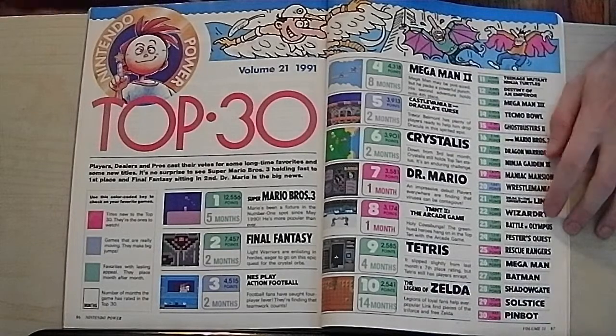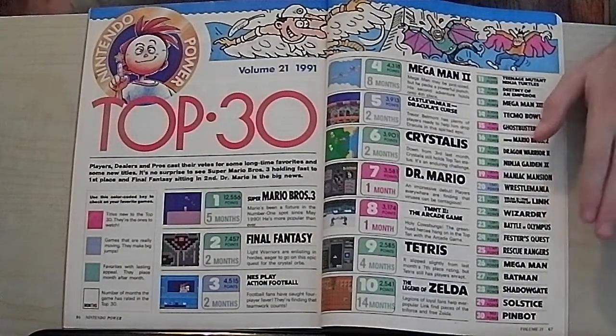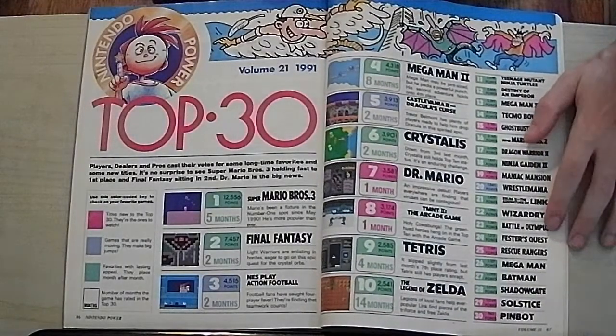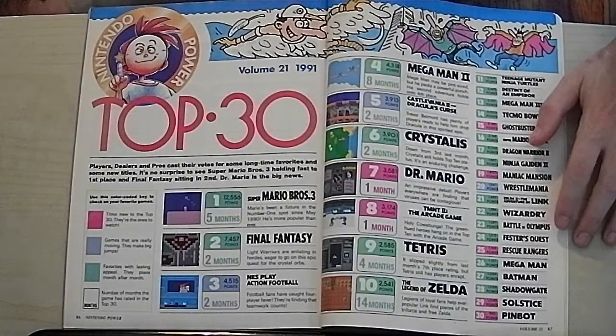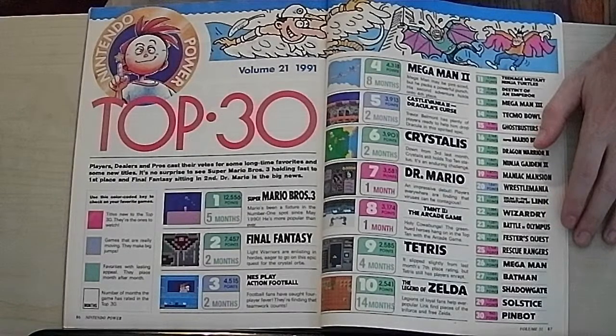And Crystalis is an SNK RPG. It's fun, except you got to switch your weapons all the time sometimes, and it's a little annoying for that. But other than that, it's great. Great music. It's fun to fight stuff in that game, minus the weapon switching.